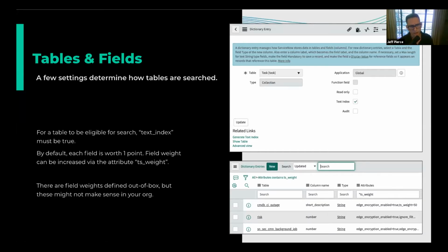Okay, so how does search work in Service Portal? Of course, you've got your tables and fields, right? That's what's getting searched. For a table to be eligible to be searched, it's got to have this text index box checked, right? And then you're able to use that generate text index link down there. And then you've got your fields, right? So the second screenshot just shows a couple of field entries in the dictionary. And you can see this first one in the outage field, it's got that TS weight equals 50. We're going to be looking into that. So that's another way at the field level that we do some configuration and enable searching. So we're just going to cover that high level for the moment. We'll get more into it down the road here in this webinar.